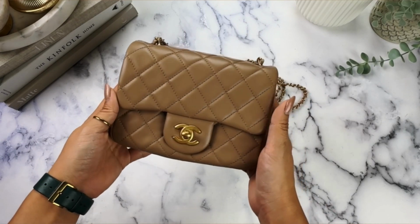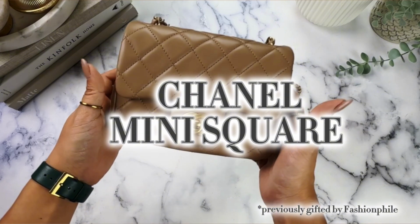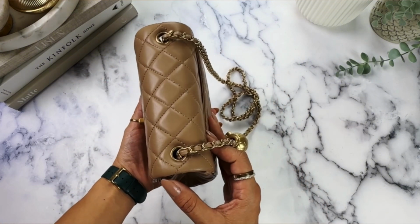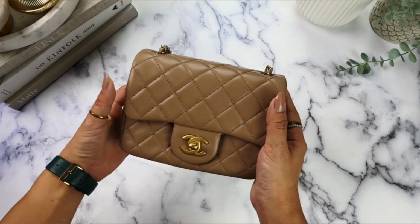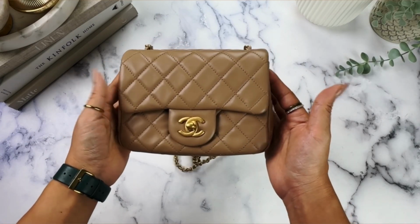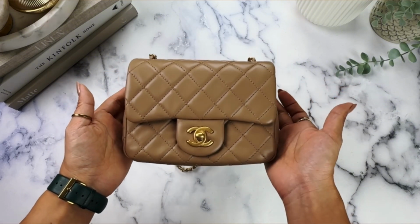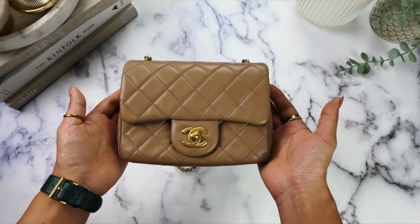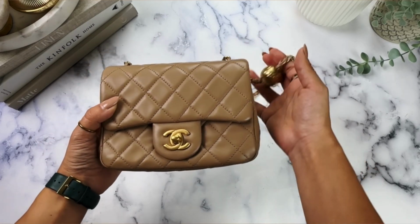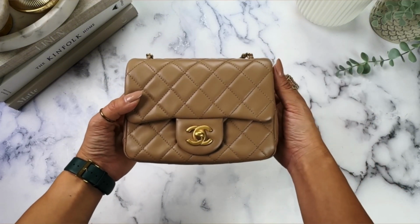All right, next is my beautiful Chanel mini square, and I love the color of this bag. If this does not scream warm latte, I don't know what does. So because this bag is discontinued, I don't have specific pricing. It will vary based on where you can find it pre-loved. But I would imagine that this piece would fall somewhere in the $5,000 to $7,000 price range.